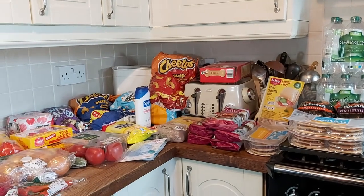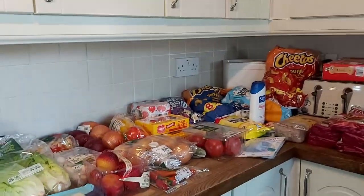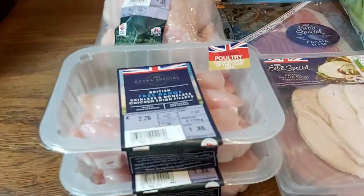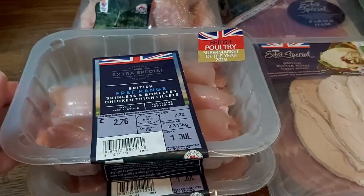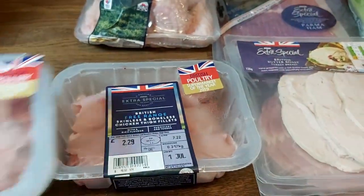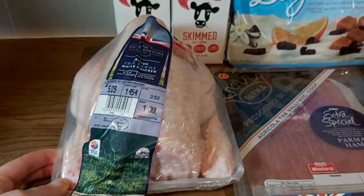So not too much this week because I'd got quite a lot of things left over from last week. I bought quite a lot of meat, so I've got plenty of things in the freezer. So this week I've just bought these couple of packs of free-range chicken thighs. I'm finding it difficult to get chicken breasts at the moment, so I'm just using the chicken thighs.